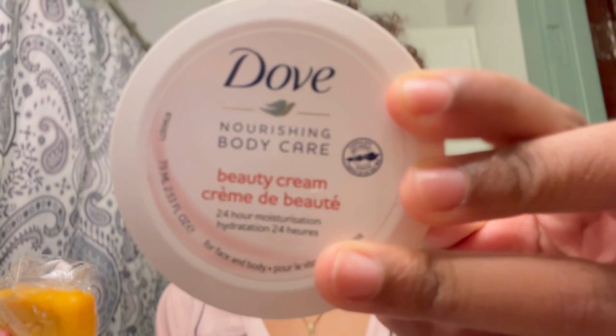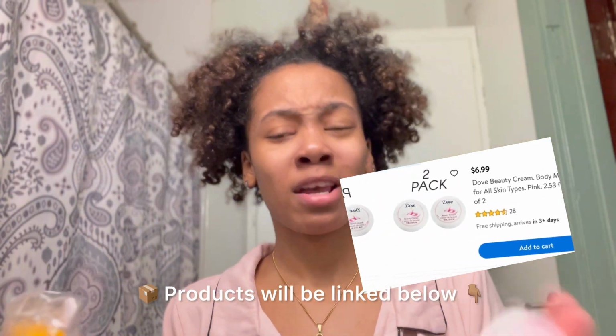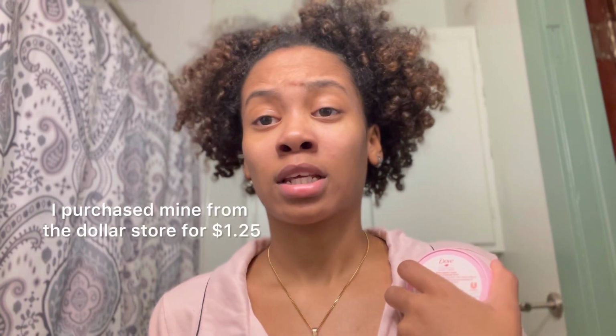Then I topped this with my Dove Nurturing Body Care Cream. It's a beauty cream. And when I think beauty cream, I think face. Because beauty, face. You know what I'm saying? They also have a blue version of this, and it just says body cream. So beauty cream, I'm thinking face, and the blue one is for the body. But I don't use it for my whole body. I just use it for my face.